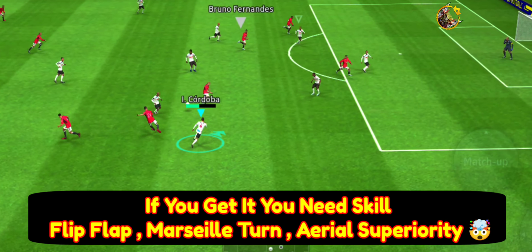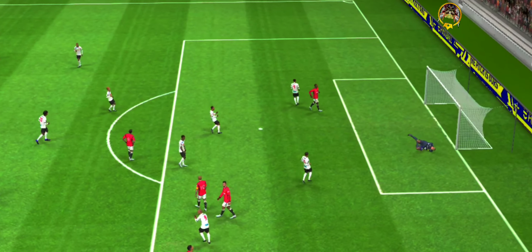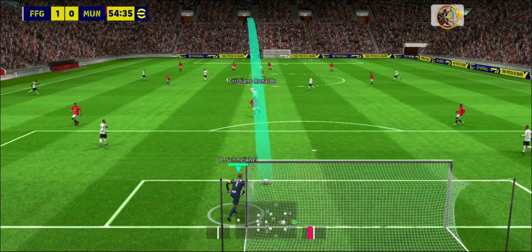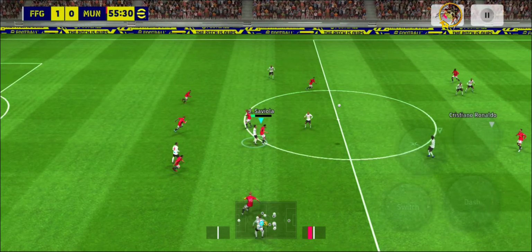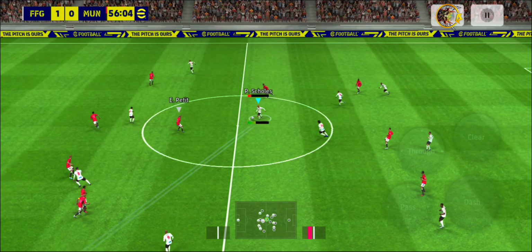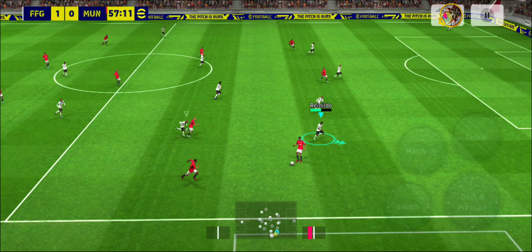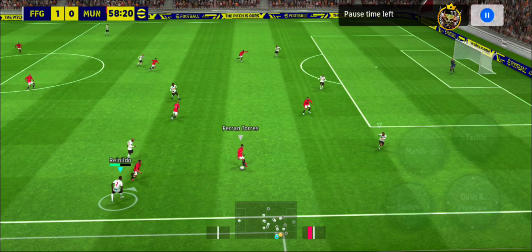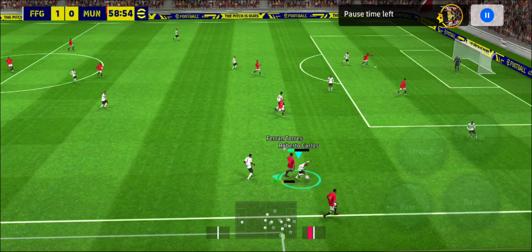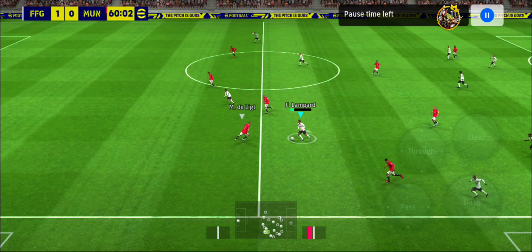Ferran Torres. Bruno Fernandes. Scholes. Well, he's going to be disappointed with that. Looking for the runner. Couldn't quite squeeze that one through. Oh, he's enjoyed that.